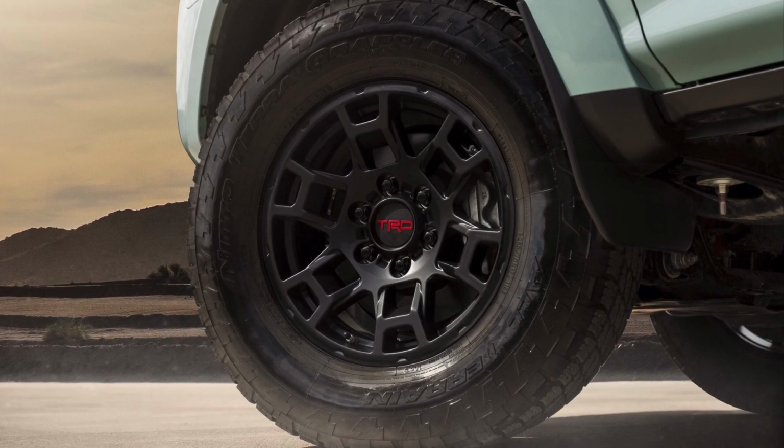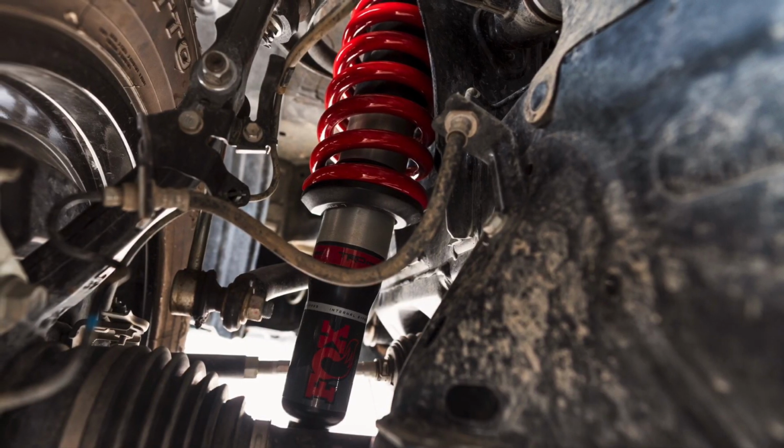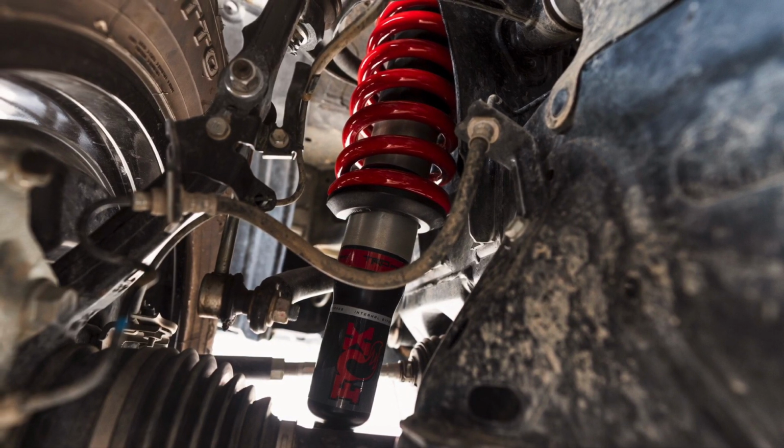Wrapped around those new Flowform wheels are a set of Nitto Terra Grappler tires. Those are solid tires, though we would have preferred the more off-road focused Ridge Grapplers here. Completing the updates on the 4Runner TRD Pro are retuned 2.5-inch Fox internal bypass shocks on all four corners.